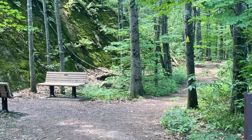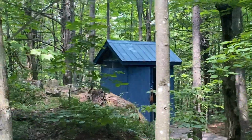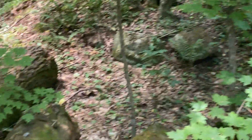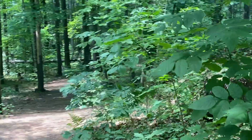There's some really nice scenery, I can just tell just starting out. And of course, Coco Dog. So we have a little blue hut on the side there. I'm assuming that's an outhouse. And you can see where they've cleared the trails. Actually really well shaded, which is a good thing because I didn't bring a hat.